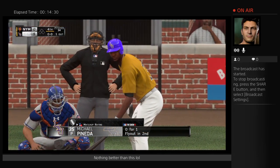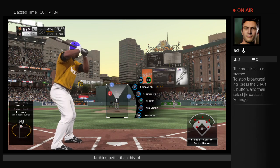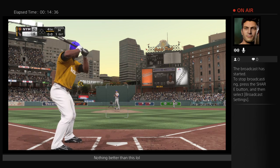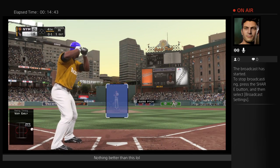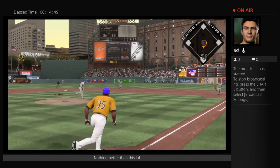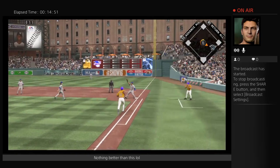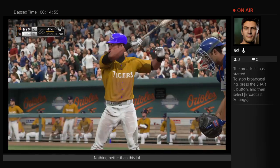Striding into the box, Michael Pineda. He flew out in his last at-bat. Ready with the first pitch. Here it comes. Now a half swing here as he wanted to pull it back, but he does so too late. It's strike one. Shatters the bat as this is hit on the ground. Throw to first will get him. Already 2 away here in the home fourth.